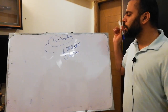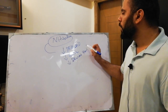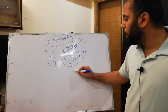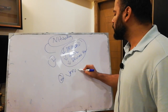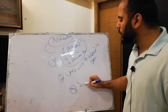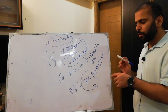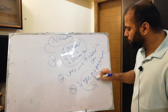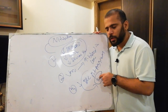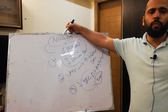By decreasing the preload, it is decreasing the work, and by decreasing the work it is decreasing the demand of the heart. That is the first thing. The second thing is that they are very good vasodilators, so they increase the blood flow by vasodilation in the coronaries. And the third one, they decrease platelet aggregation and thrombosis, and it prevents your patient from the development of thrombosis. So nitrates are beneficial drugs, but they have no proven mortality benefit.